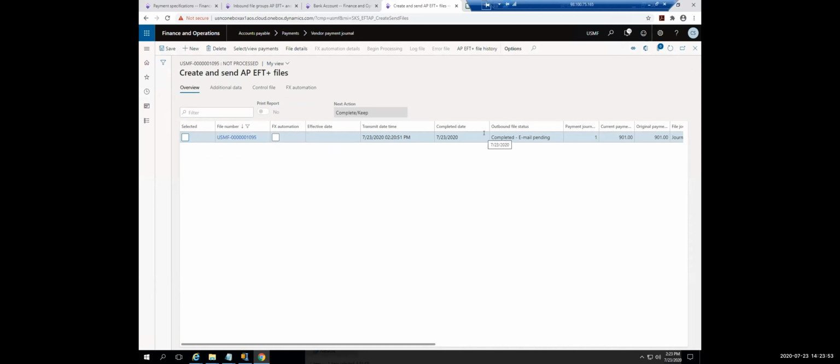The completion process does a couple things, both of which we feel you really don't want to do until you get some kind of acknowledgement back, email or otherwise, that the file was correct. So I really don't want to post a whole payment journal and then find out all 100 payments were rejected by the bank, for instance.